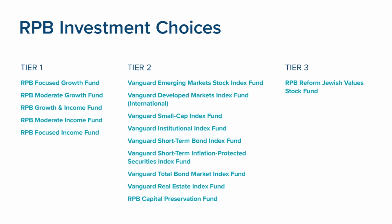When you participate in RPB's retirement plan, you get to choose which funds from our lineup you want to invest in. RPB's investment committee carefully creates this fund lineup to ensure you have access to high-quality investment options at reasonable costs.